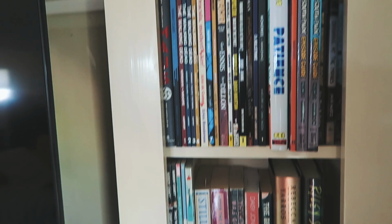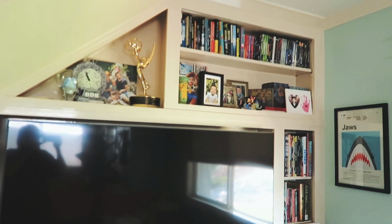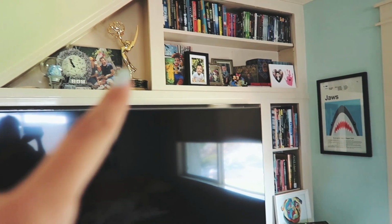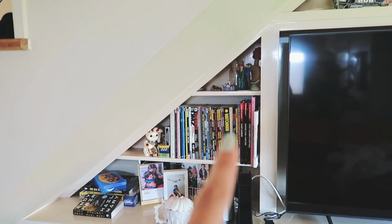So we have this pretty amazing built-in bookshelf situation in our living room. Look, it's me and the TV, where we have older books and some DVDs, family pictures, the Emmy, and then a lot of comic books and whatnot.